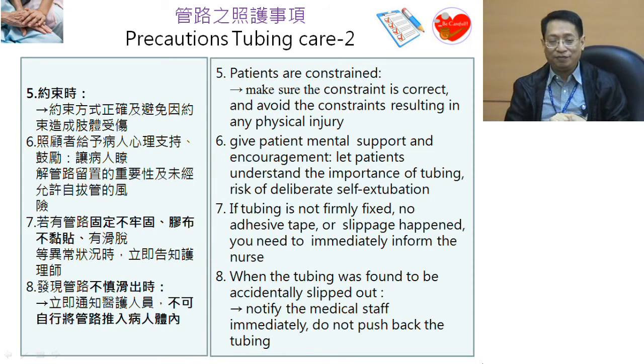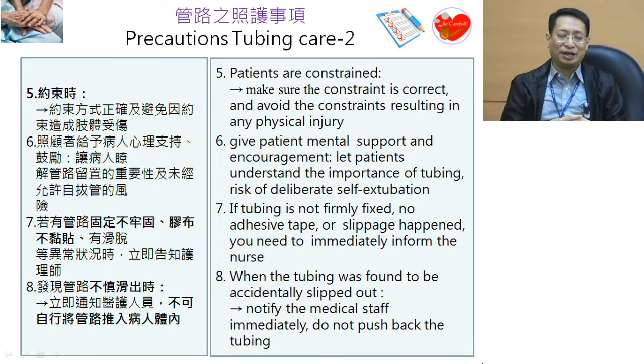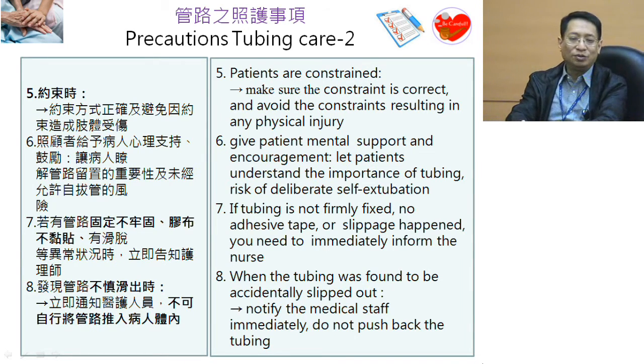And for the eighth one, if you accidentally find that the tubing has fallen off, then you have to tell the medical staff immediately and let them manage it. Do not push the tubing back, as that will cause very dangerous issues.